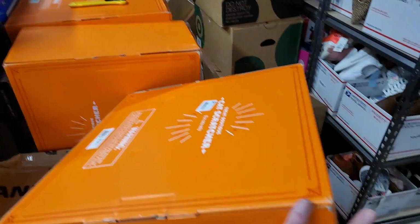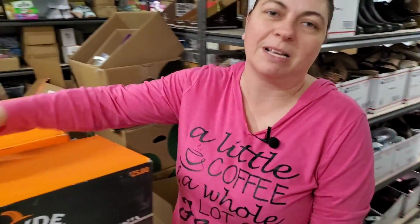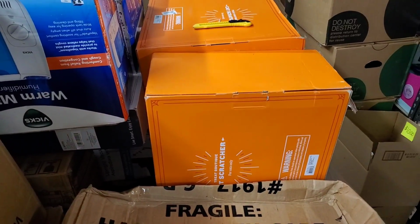So we have the hide and eek cat scratcher, the candy shop one. We also have shoes right there. We have tons of shoes, so please go buy some shoes. They're in the clothing category. So here's another candy shop. We have the surf shop, and we have the candy shop.